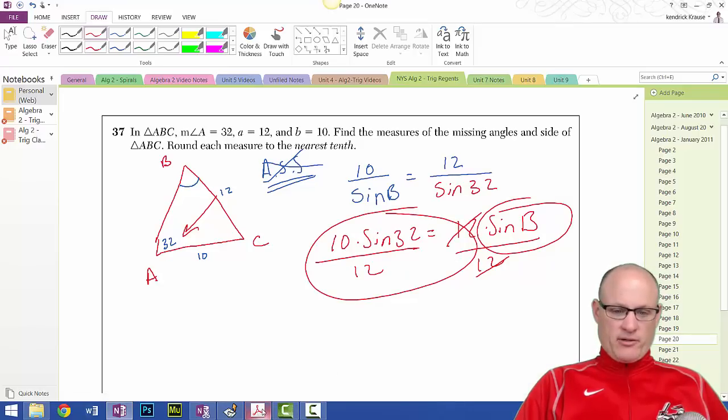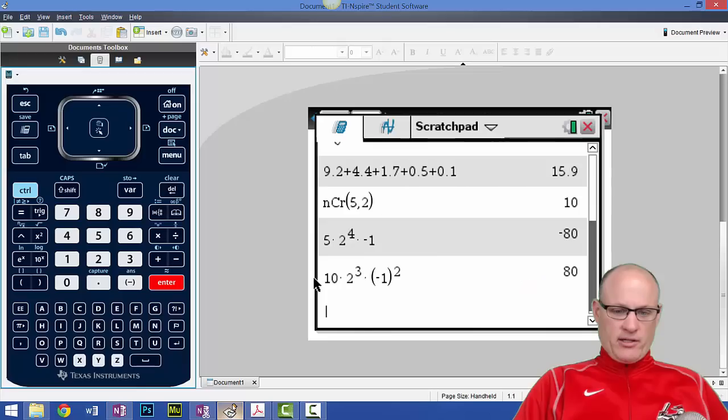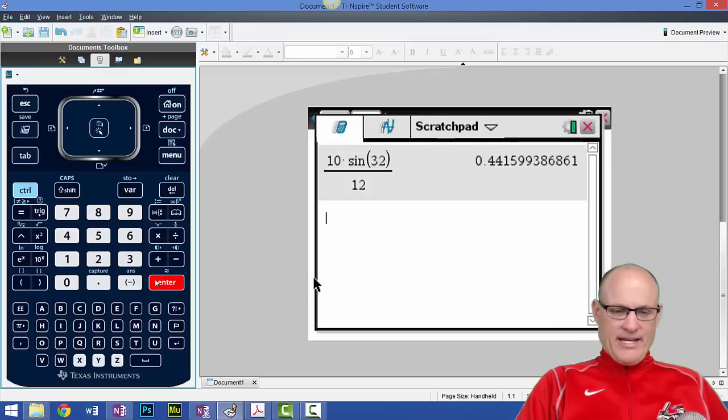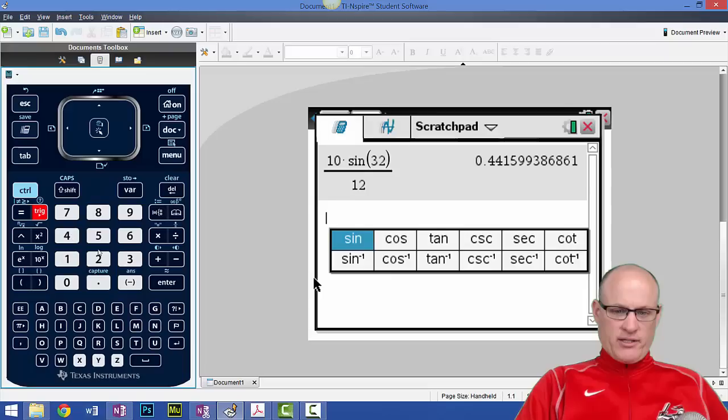So I come over to my calculator, and I go, okay, that's not my calculator, and I'm going to clear all this out. It's driving me crazy. All right, so control division. Start with a fraction so you don't make mistakes. 10, which I think I just did. Nope. Sine 32 all over 12. So, and then we're going to take the inverse sine of that.